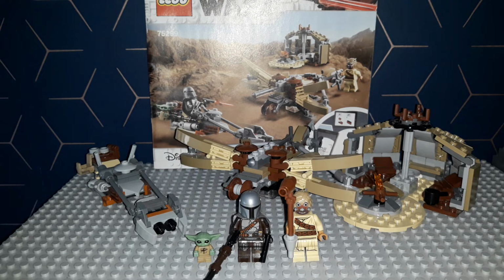Do you buy this one because of the set, or do you buy it because of the minifigures? Personally, what drew me to this set was kind of both for me. And it's a really good set. So what do I give the entire set as a whole?